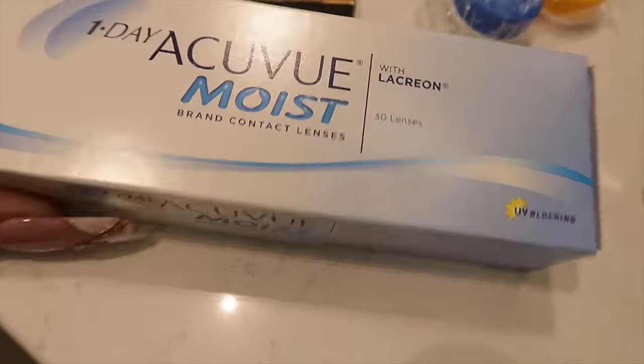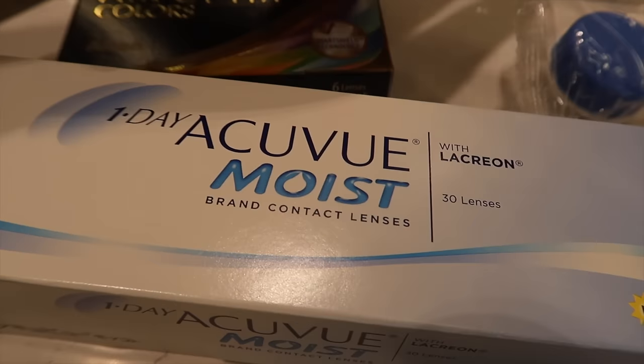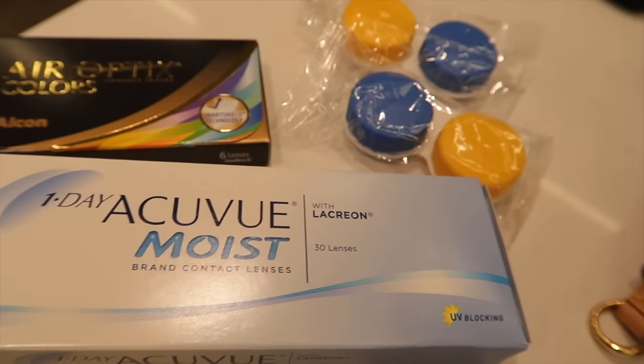And this is the clear I wear. These are not dailies because Stan wouldn't release mine. Oh, let me tell her what Stan said.